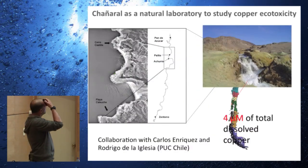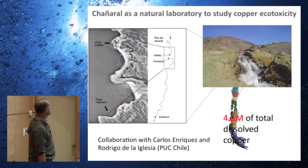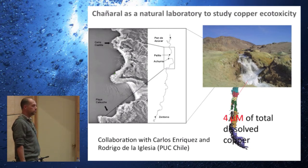Just two slides also to show what we have been doing with Carlos. We came to Banyuls at the end of last year. So it has to do with copper toxicity. This is a collaboration with Rodrigo in Santiago. They have been working for many years now on the contamination in the channel area to study copper toxicity. And here you have the channel where the water coming from the mine is discharged into the sea, and where you can have up to 4 micromolar of total dissolved copper, which is quite high.